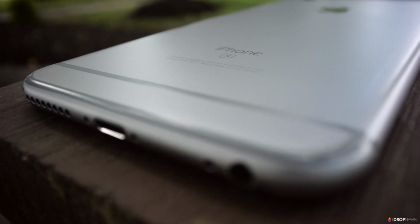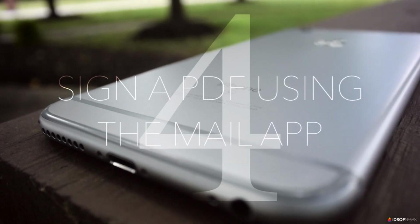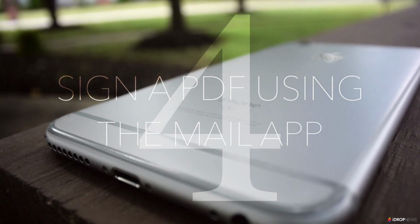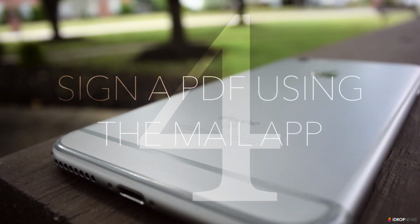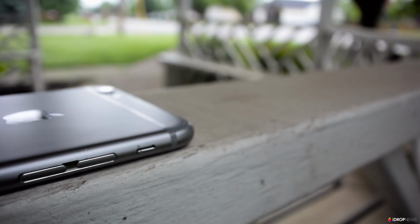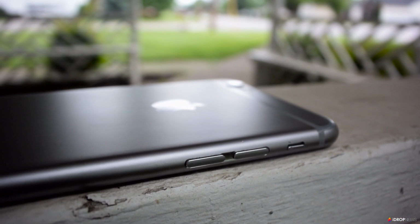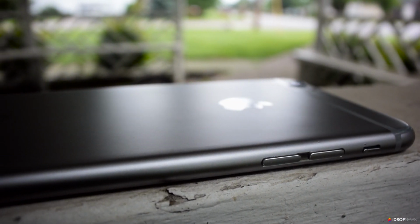Now, I find myself being asked more and more these days to sign a PDF that's emailed over to me and then send it back. In the not-so-good old days, the quickest way to do this was to print out the document, sign it, and scan it back to yourself before emailing it back to where it came from. Of course, that's only if you had all the equipment necessary to even do that.